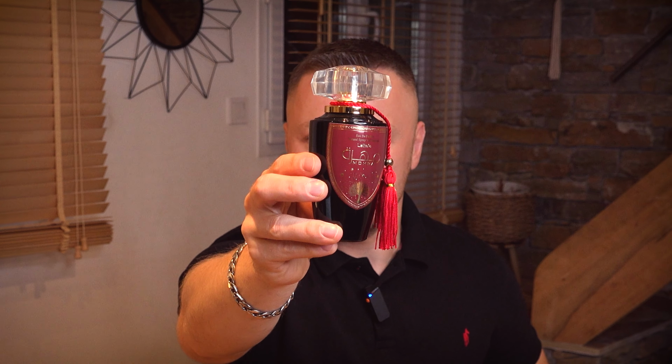And now the big question, is Lattafa Mohra a safe blind buy? Yes, it is. This is a 100% safe blind buy, but you should dial down your expectations. If you expect performance out of this, well, this is the opposite of performance. In fact, this is one step up from no performance.